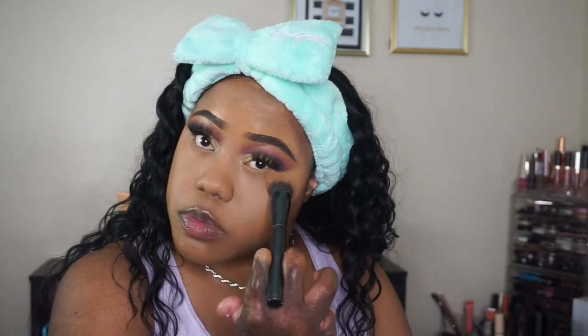Because I mentioned this concealer dries very quickly, I wanted to set it before it started drying and creasing. So that's why I just grabbed the nearest thing that I had. I normally use my Anastasia banana setting powder, but this was what was on my vanity.